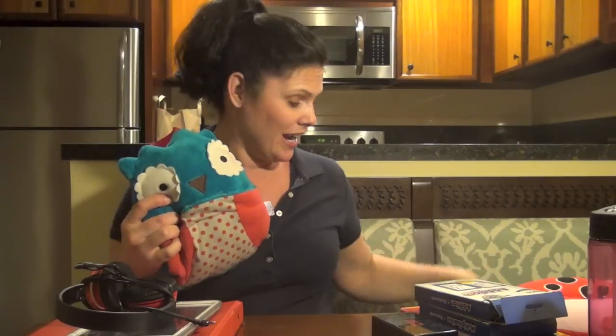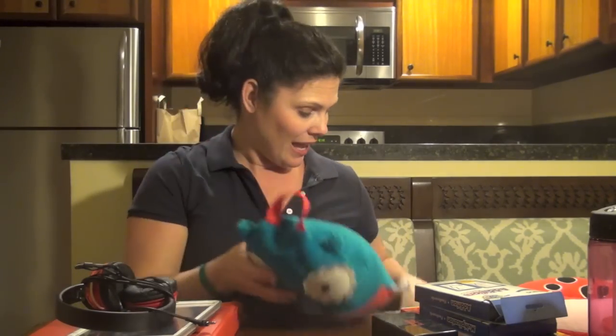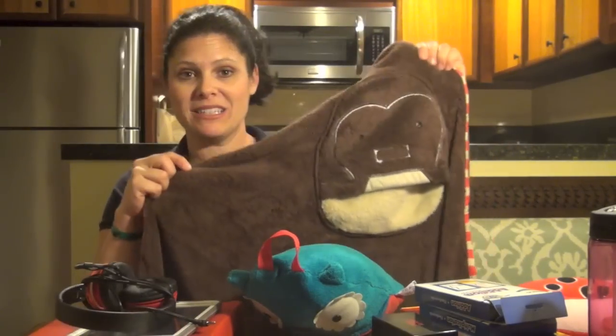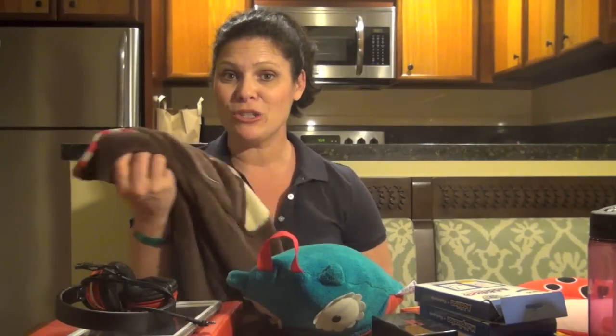And so we took the new Skip Hop travel blankets, which I adore. They're part of the Zoo family. This is what it looks like, all folded up with the handle, so they could use it like a pillow like this. And here is one of them that is opened up. It's just the monkey, and it has a padded place right here like a little pillow, but it is a very large blanket, so they were able to cover up in their seats to go to sleep.